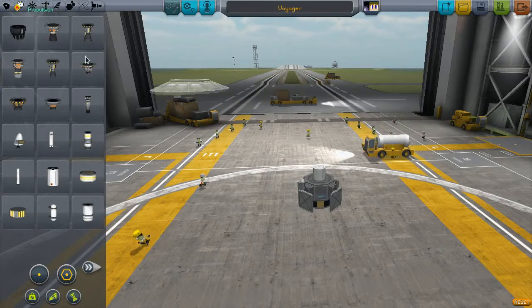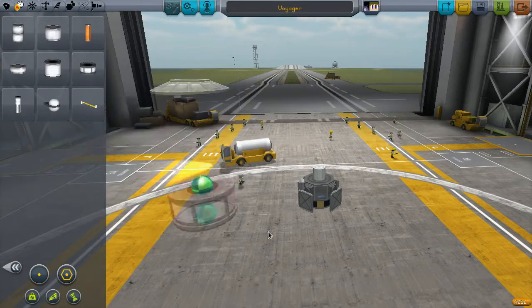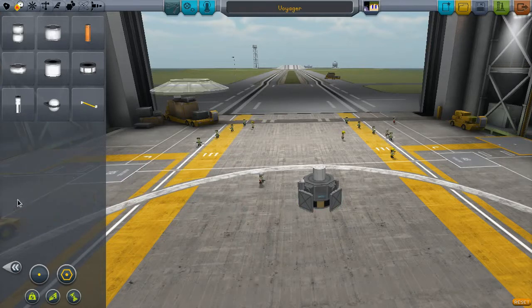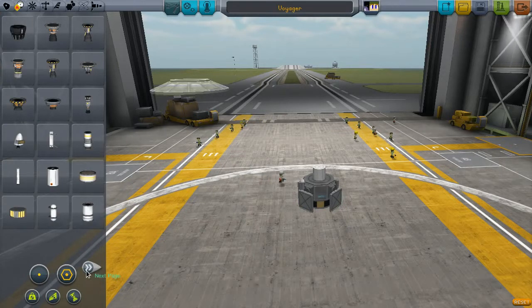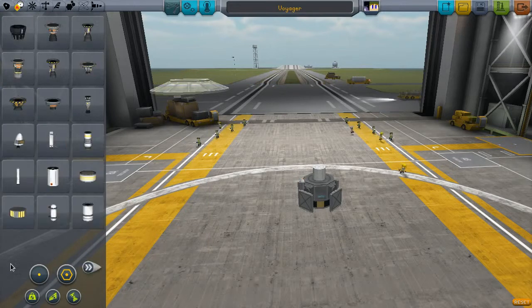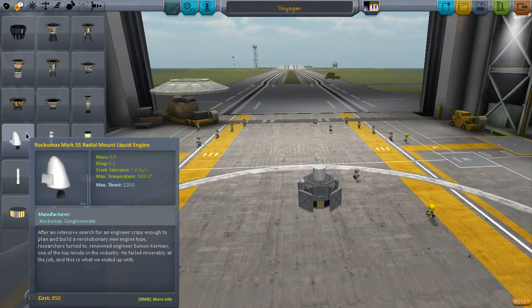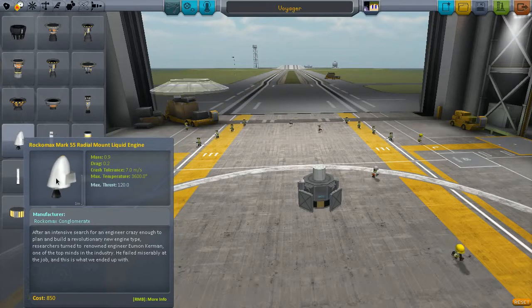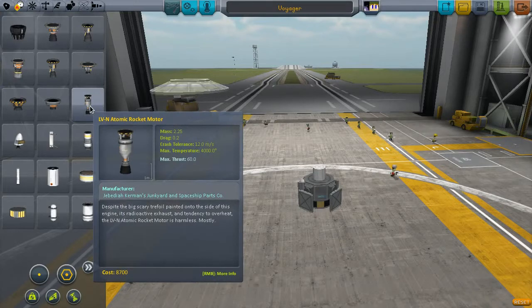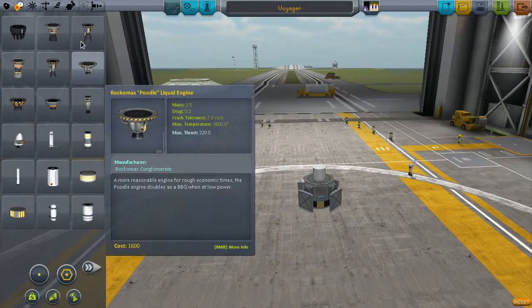Let's go to propulsion. I do want this to have some measure of propulsion available to it on its own. That's too big though. Do we have a tiny... Oh, you know what, we have these little... Oh, that's monopropellant. That's not quite what I want. It's the radial mount liquid engine. Isn't what I want either. Oh, we do have the atomic motor on here. Well, that's pretty huge too, isn't it? Yeah. That won't be part of this stage.